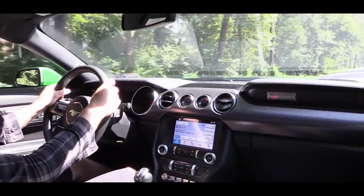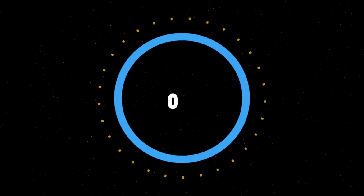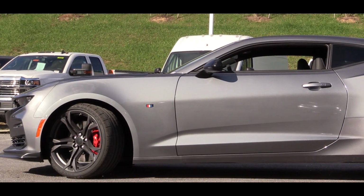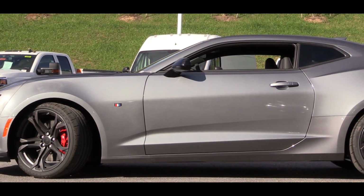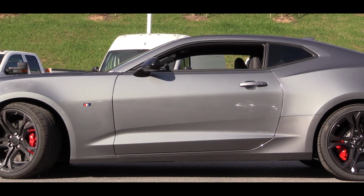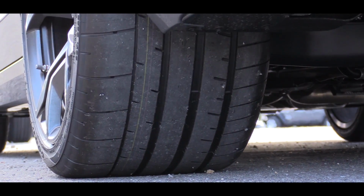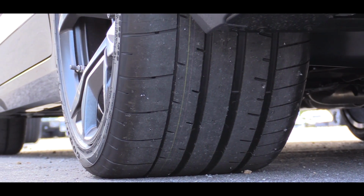But next on my list, the handling and suspension, and you guys probably already know which way this one is going to go. When it comes to the base Mustang GT versus the base Camaro SS, hands down, handling definitely goes to the Camaro SS because a couple different reasons attribute to this. The Camaro does have a longer wheelbase. It is 3.6 inches longer, 110.7 inches versus 107.1 inches. So, of course, with a longer wheelbase, you're going to have slightly better handling there.